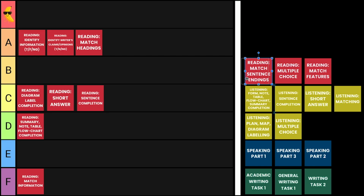The tricky thing about this is you might find a sentence that makes sense like we just did, except it's just not located in the paragraphs at all. It's a distractor, so you need to be aware of that. Let's rank this one. This one is not much better than match information. I'm not a fan. I'm going to put it in E.